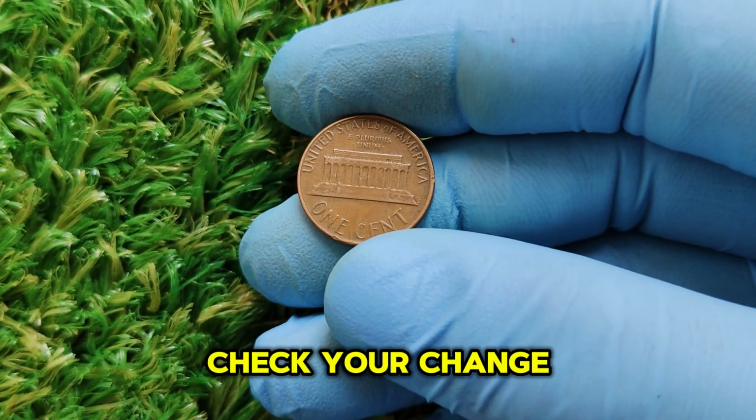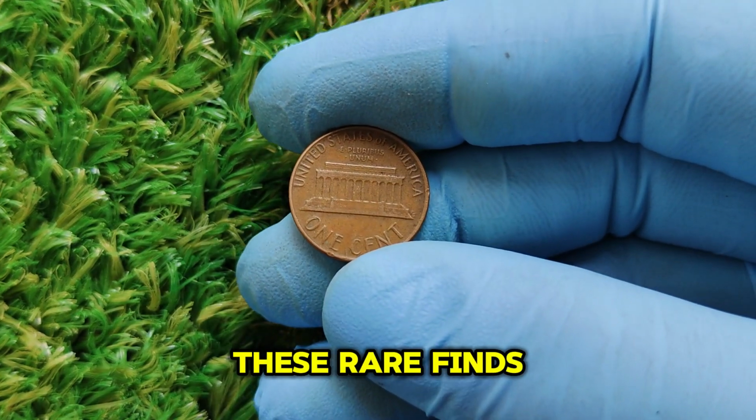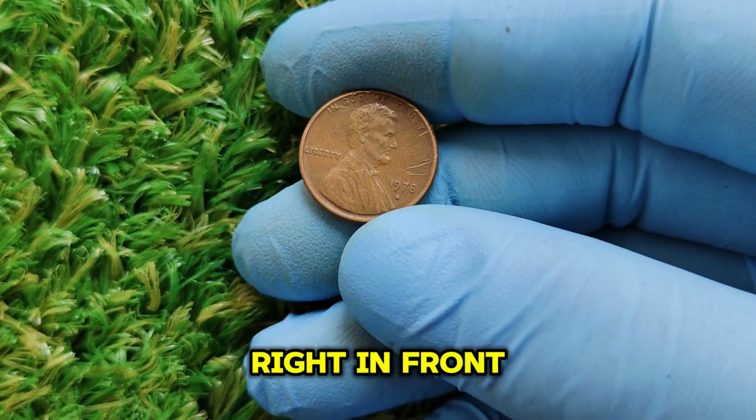Remember to always check your change and keep an eye out for these rare finds. You never know what treasures you have right in front of you.